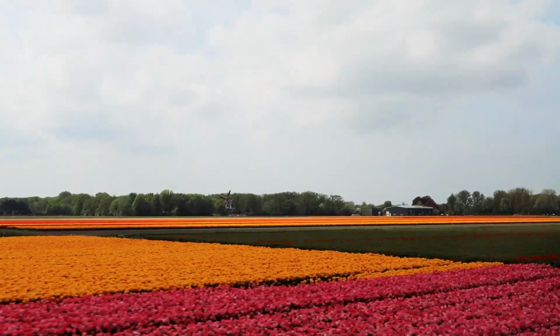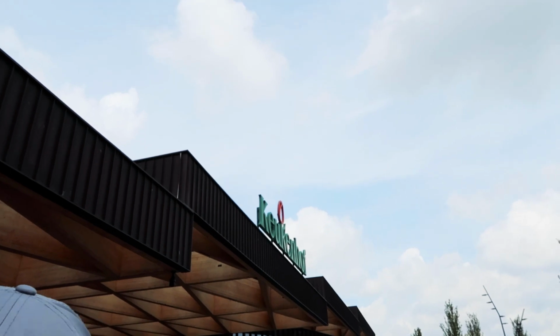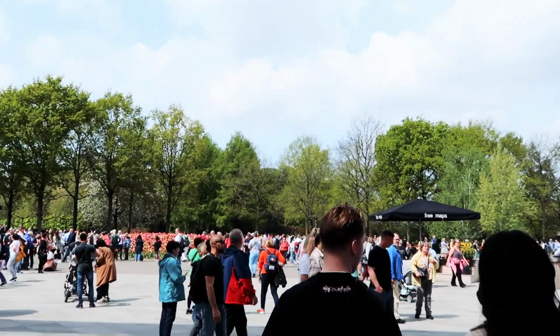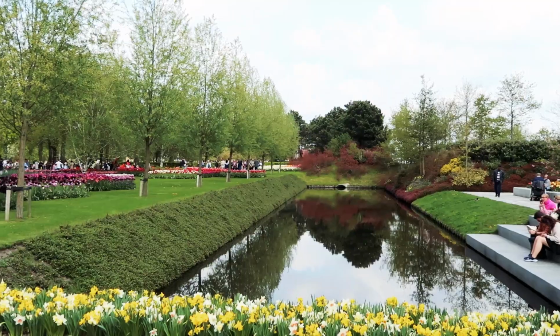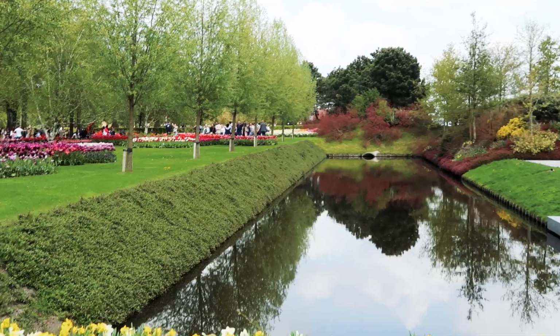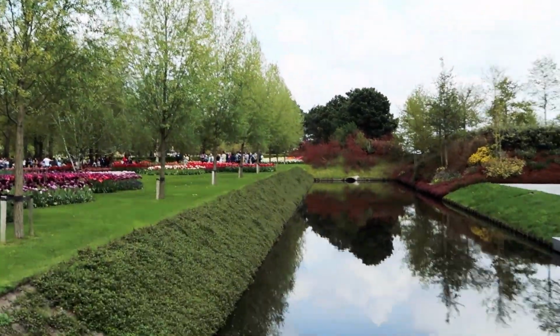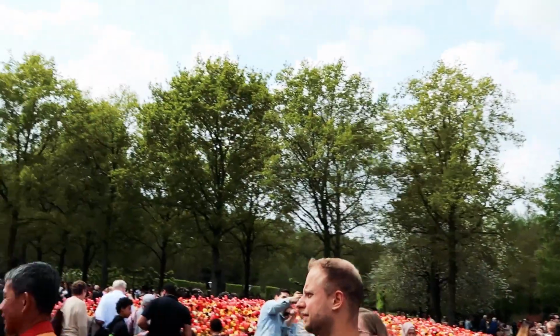The Keukenhof gardens are known as the largest gardens, not only in the Netherlands, but also in the whole of Europe. We booked our tickets in advance, maybe 1 week in advance, on the website. And what I advise you to do is, when you book your ticket, let's say you booked for 12:30 at noon, try to be there like half an hour before.